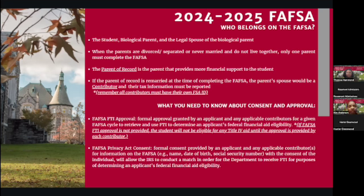If the parent of record is remarried at the time of filling out the FAFSA, then the parent's spouse will also be a contributor, and we will also need their tax information, which is for 2022. That contributor will also need to have their own FSA ID in order to complete their own section of the FAFSA.